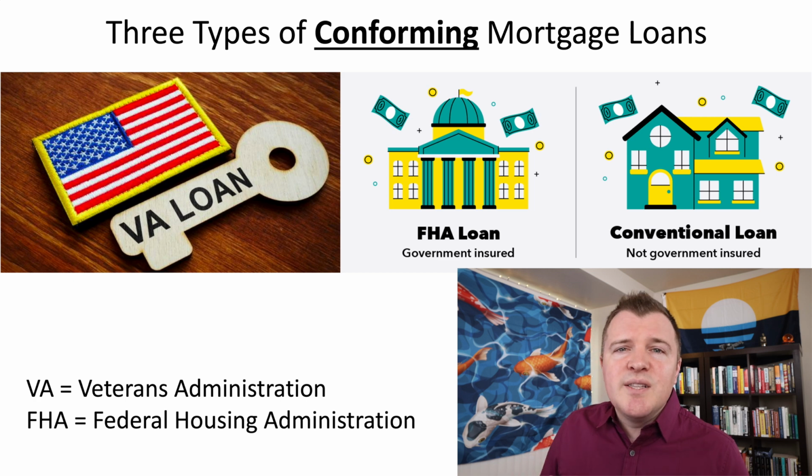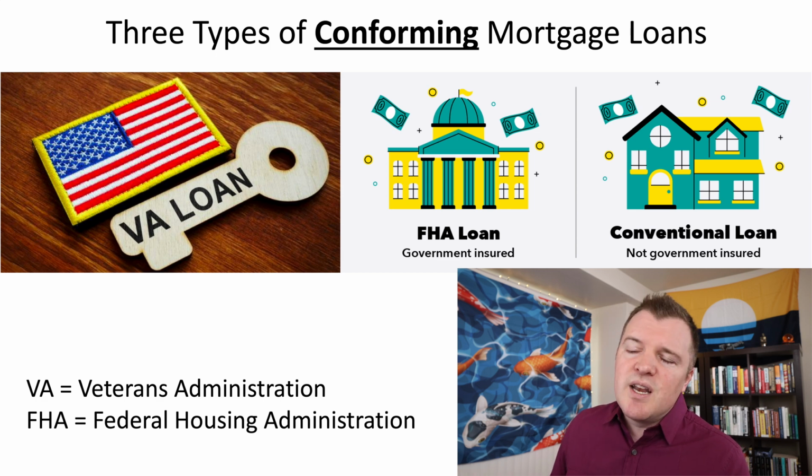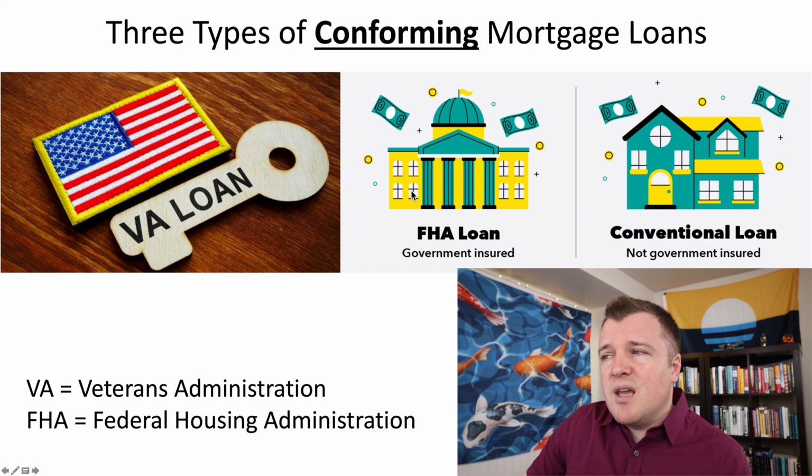So the three kinds of conforming loans are VA, FHA, and conventional. VA standing for Veterans Administration. This is only for veterans. FHA standing for Federal Housing Administration. And then conventional just being the most common type. Now, VA and FHA are government insured. They're loans backed by the government, whereas with conventional, they are not.